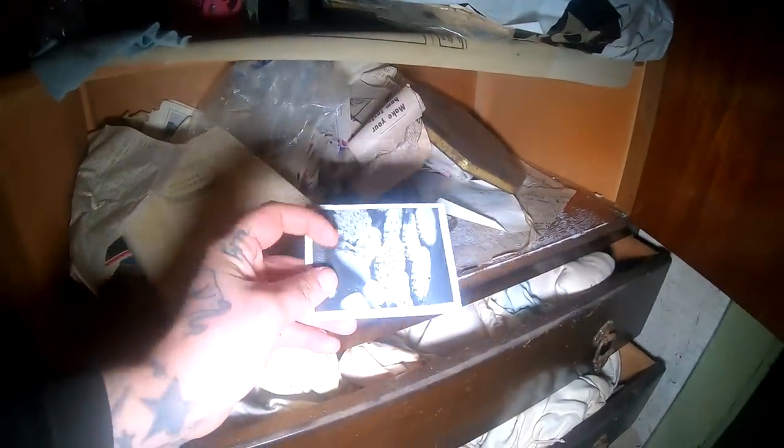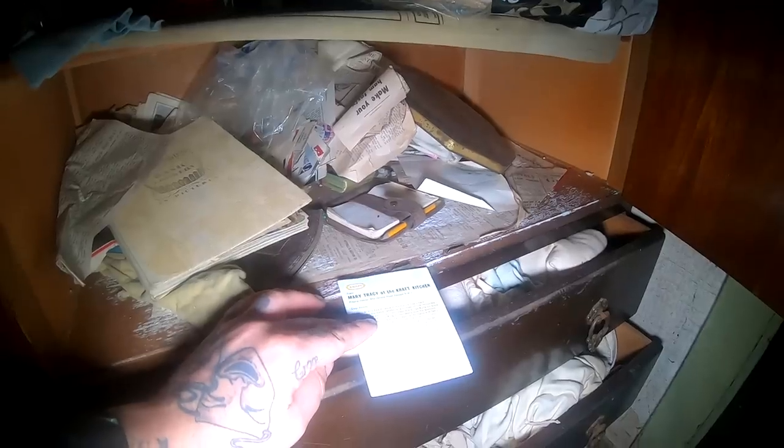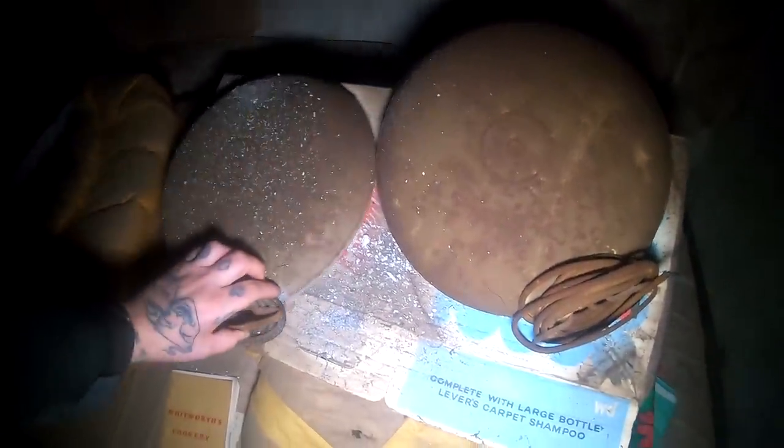These hairbrushes, this is definitely a female's room. Definitely. A few bits in here. What's that? Mary Tree, I'm not really sure. Cookery books, things like that. What are these? Large. They're like lights, I think. Not too sure. Wow. More cookery books.